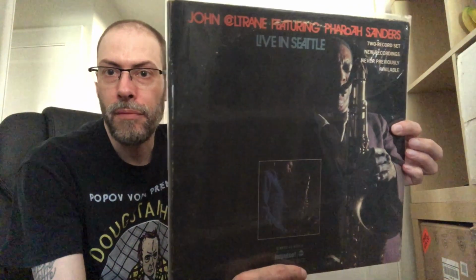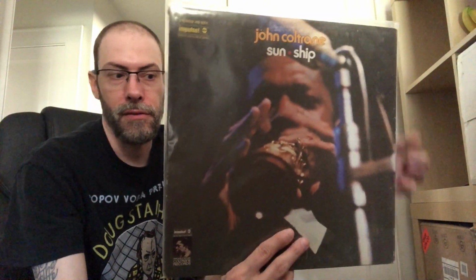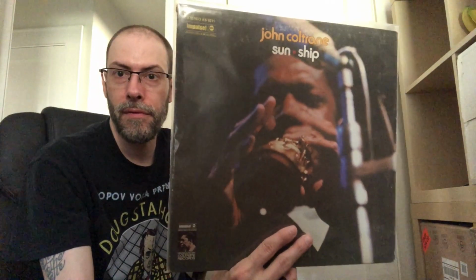This is John Coltrane featuring Pharoah Sanders Live in Seattle. I just recently picked this up from Dylan at Noble Records. This is a double album original copy of that. Original stereo of Sunship. This is a really damn good Coltrane record right here. A really good one to start with too if you're looking to get into John.